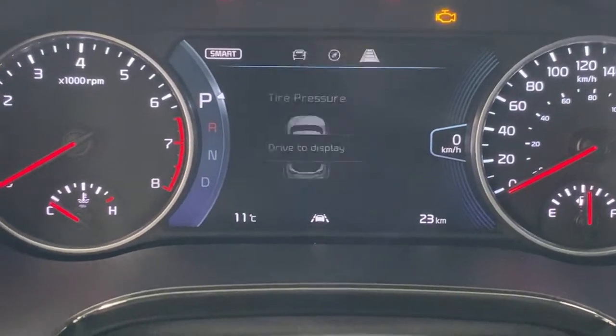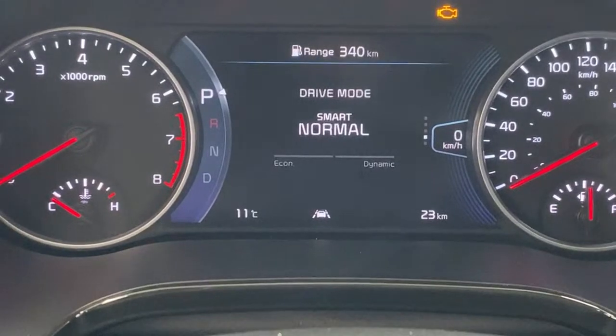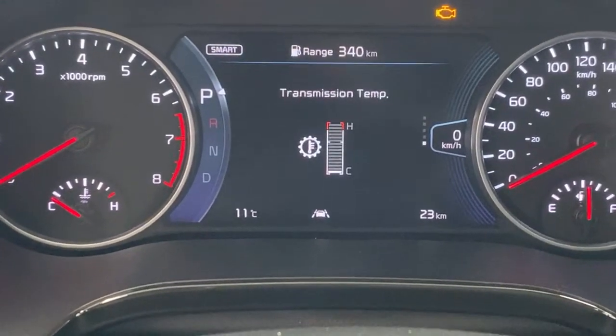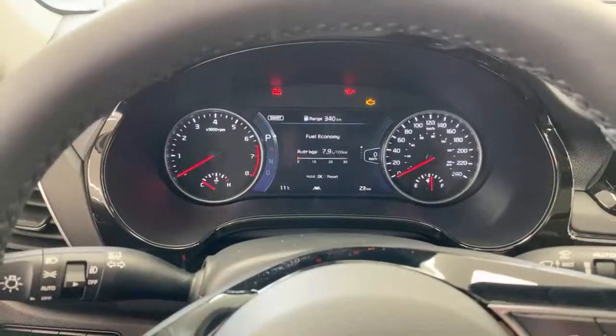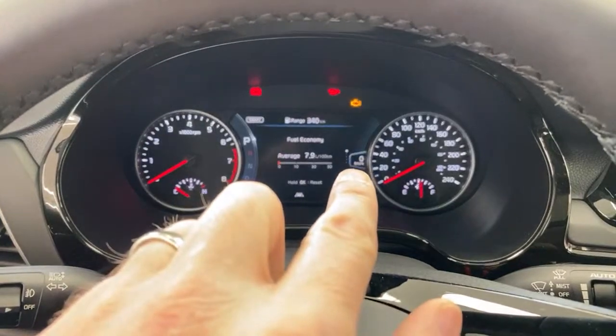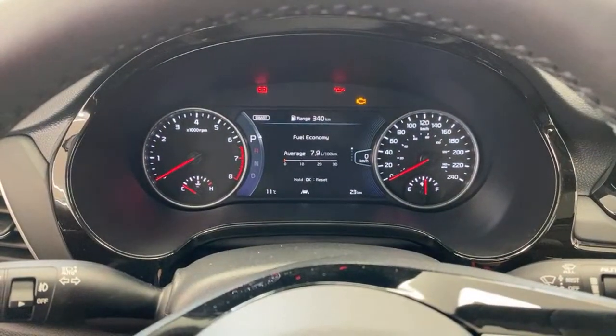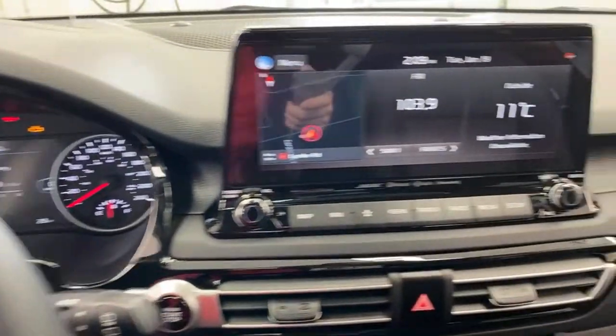And then, of course, tire pressure monitors. And you've got all kinds of settings in here. We can go through all kinds of different things. There's your drive modes, which can help you drive economically, transmission temperature, just lots of stuff in there. The point is you have a really clear, easy to read screen there. Your speedometer is permanently digital, as well as the easy to read gauges there. Clean, simple look. Over here, you have a 10.25-inch screen.